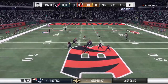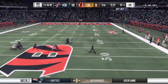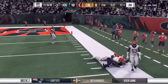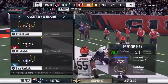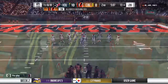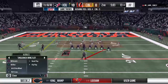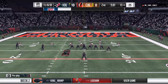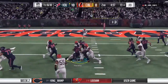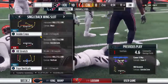Wentz now on first down. To the right side, caught by Saleh. And he gets this one all the way down inside the 15. A really good pickup of 28 yards. Fournette, a first down carry. And he'll be dropped at about the 11 after only a yard.